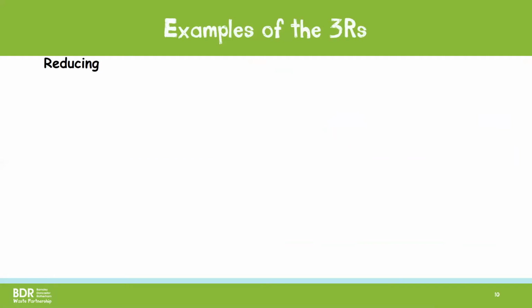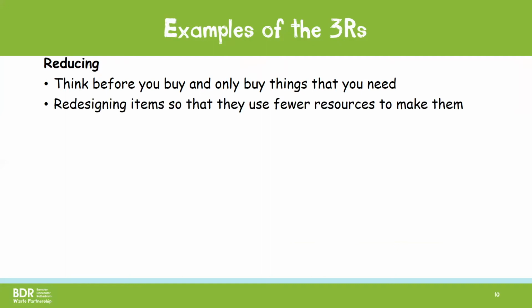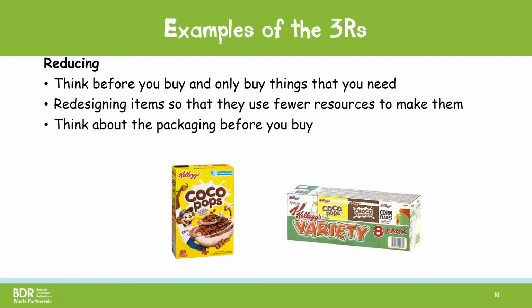Reducing is making less waste, and we can do this by thinking about what we buy and only buying the things that we need. Redesigning items so that fewer resources are needed to make them. And thinking about the packaging of items before we buy them, as more packaging means more waste. Here's an example of a simple way you can reduce waste.